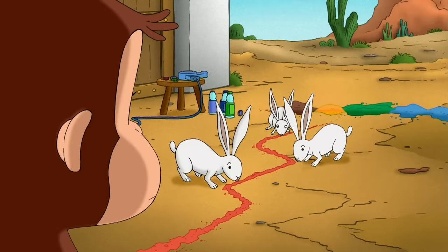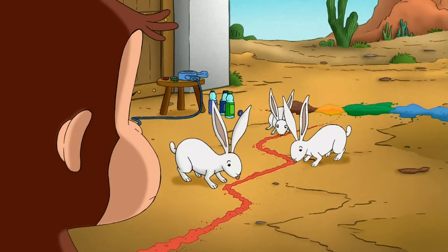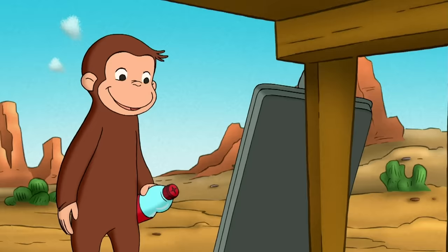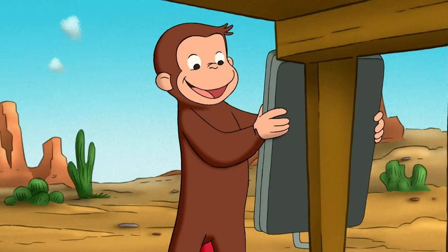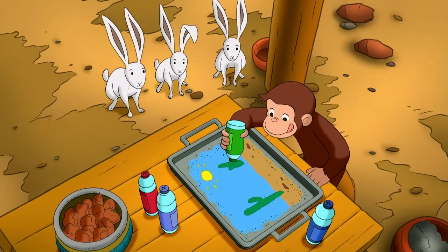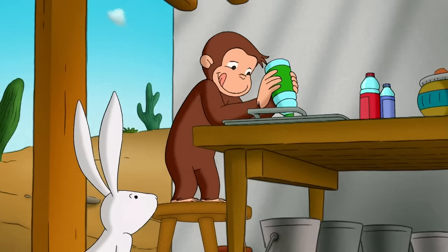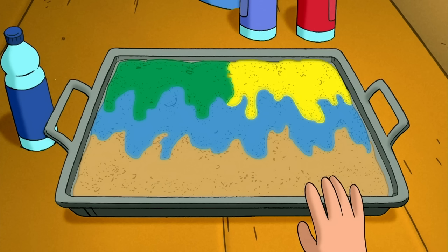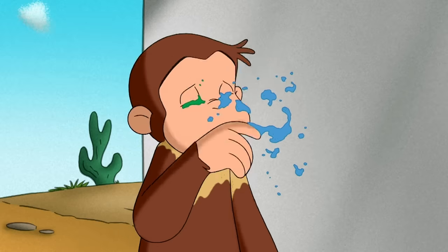George's friends had developed a real taste for art. So George found a way to keep his painting safe from bunnies. But not breezes. It almost made him miss the sticky stuff.